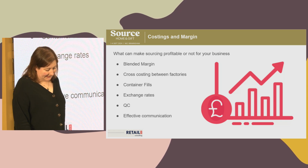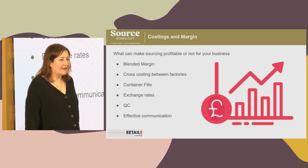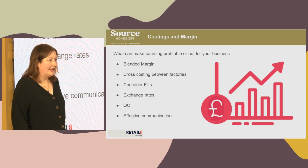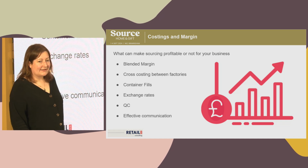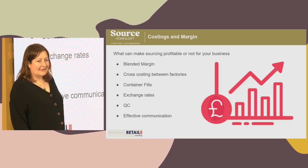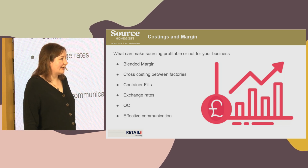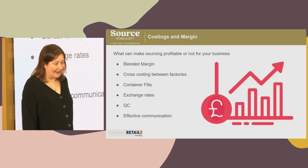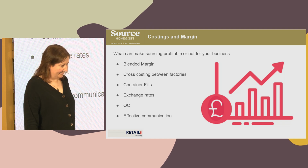Then exchange rates. It's always best to pay in the traded currency of the region you're working with. Predominantly that can often be, with far shore countries, US dollars, and then things like euros closer to home. And therefore, again, having an understanding of what's happening in the currency markets and whether you can consider hedging currency could really help your profitability. As we all know, when you're buying currency for your holiday, these rates fluctuate up and down all the time, and making sure you've factored in what your rate's going to be is really key.